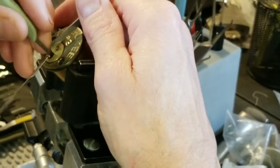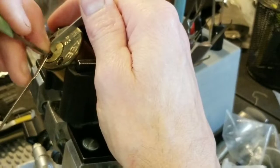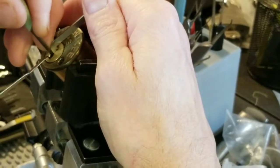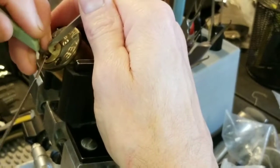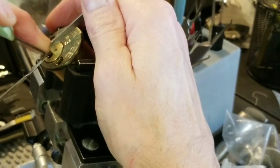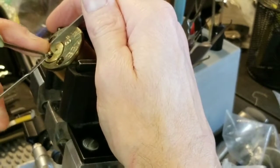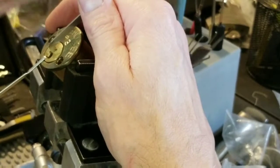Wonder if I'm oversetting things. There, I got a little bit of movement. Pulled out my pick and I got even more. Very little movement though. I mean, maybe a half a millimeter. You know what, for shits and giggles, I'm going to use my short hook homemade.